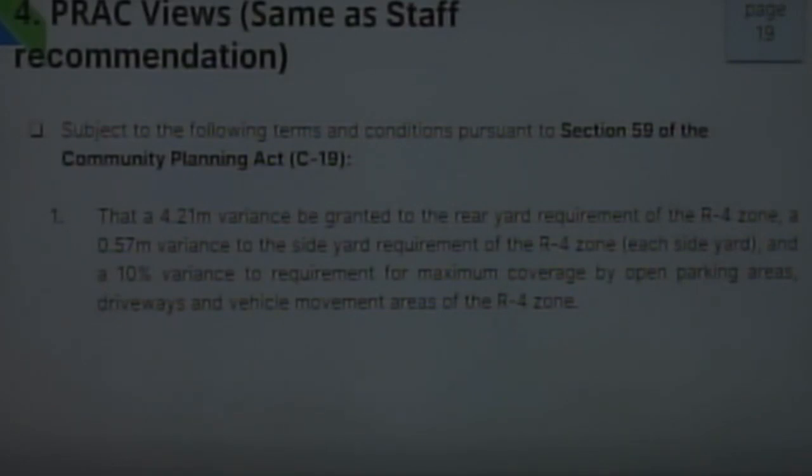1, that a 4.21 meter variance be granted to the rear yard requirement of the R4 zone, a 0.57 meter variance to the side yard requirement on each side yard, and a 10% variance to the requirement for the maximum coverage by open parking areas, driveways, and vehicle movement areas of the R4 zone.